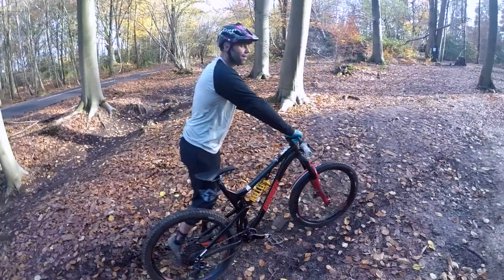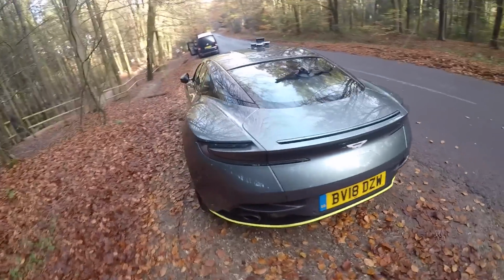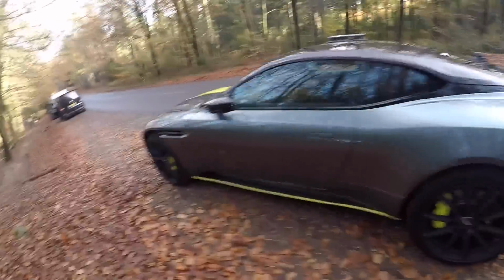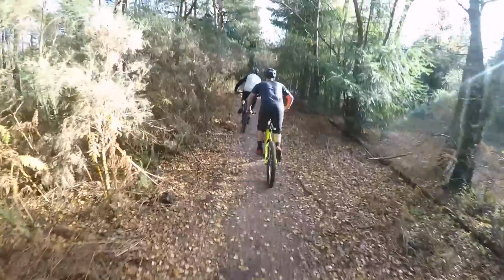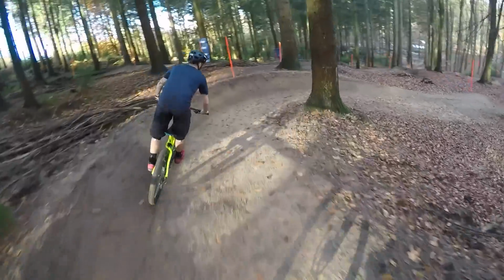Should we walk up via the Aston? Yeah, obviously. The AMR. Come on then! We get chilled, obviously. Fun track this. I can see the Aston.